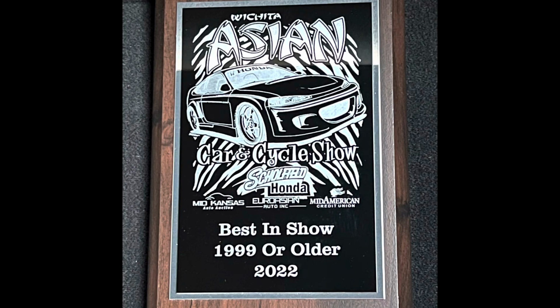And I don't know that it's necessarily the condition of the car that got it the best in show, but it's just kind of the overall car. The patina, the presentation, and then just the popularity and the rarity and just the coolness of the car. I mean, I just took it there for people to see, but it actually won. So it was like, that is so super cool.